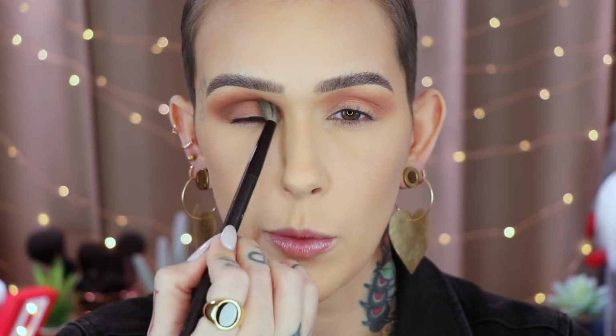Like if this was a warm tone instead of this gray, it would just start going a little bit more orangey and a little bit more orangey. I love how this kind of really adds in that dimension. And it's just a little less warm, but still, it's just really flattering. That's what I'm getting at. It's just really flattering.